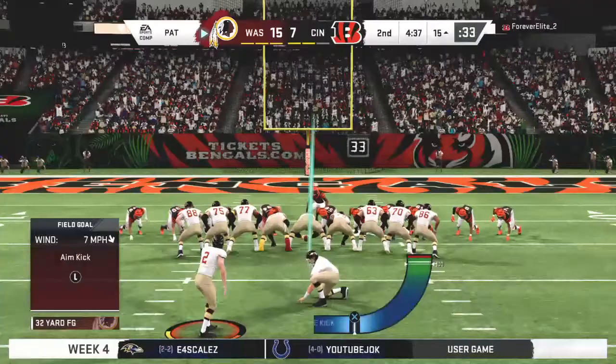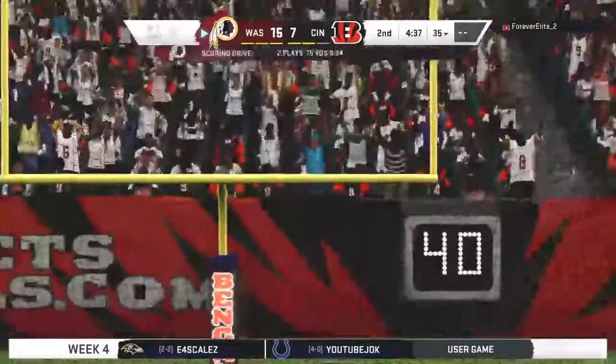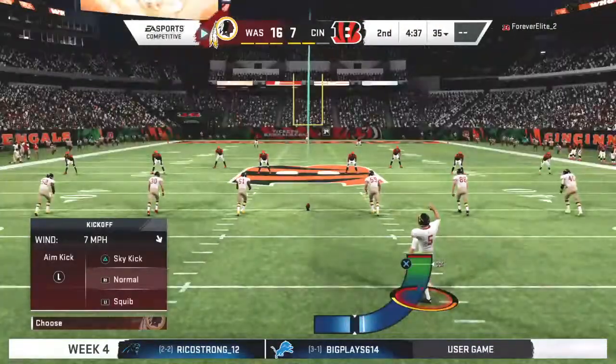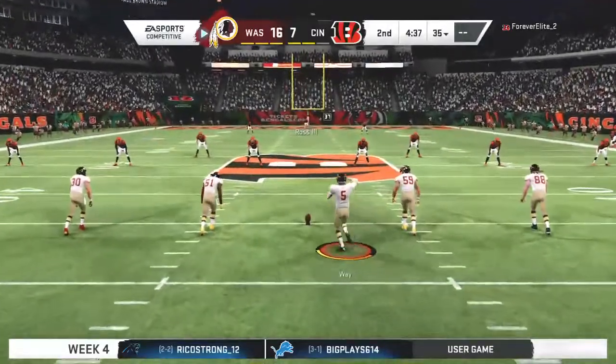And the Redskins are able to stretch the lead out further. Solid job up front. Really just a solid job all the way around to get that one in. That was well executed, wasn't it? Well blocked, well run. End result, 6 points. Touchdown.